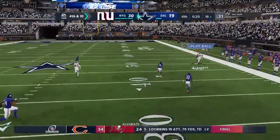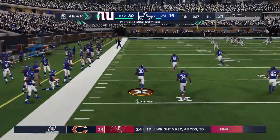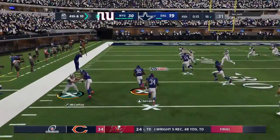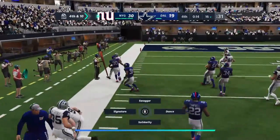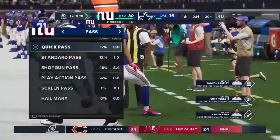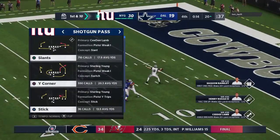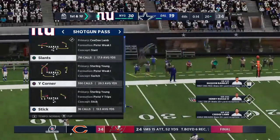Now a desperation throw deep downfield. And this is intercepted, and that should do it. Picked off at the 38. The pass. Intercepted by the Giants. They'll take over 1st and 10 at the 20-yard line.